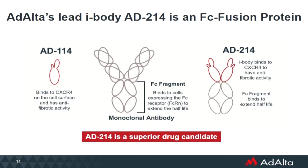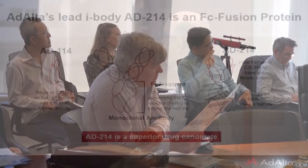So here's the I-body. Here's that same I-body, but this time there's two of them, and they're attached directly to the FC region of an antibody. So that's the big difference between 114 and 214. And this structure imparts all of these very important properties to the drug that we believe are beneficial over the 8114.